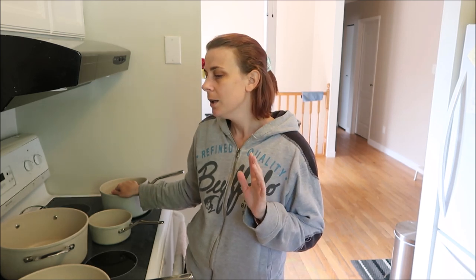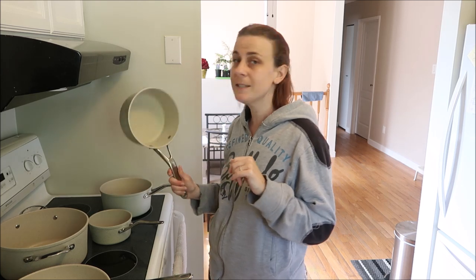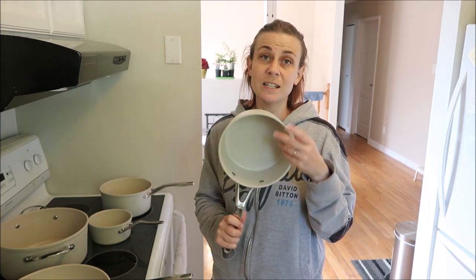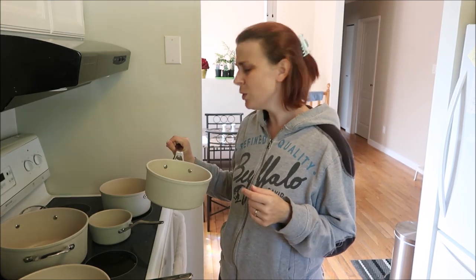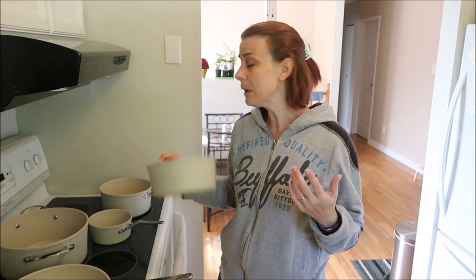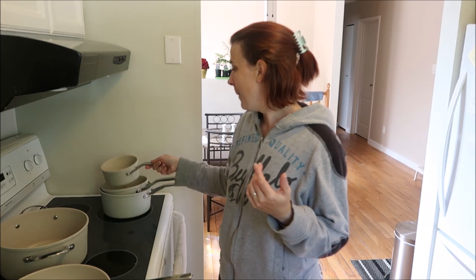Cooking rice in these too is a dream. Just make sure you put on the right size burner. I'm learning that. But seriously, guys, if you can get your hands on these pots and pans, I highly recommend it. They cook a lot like cast iron, which I think is pretty cool. So it wasn't a huge learning curve for me to learn to cook with these. But there you go. They are slick to clean.